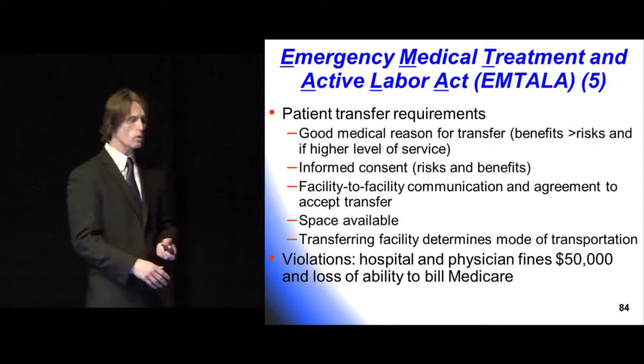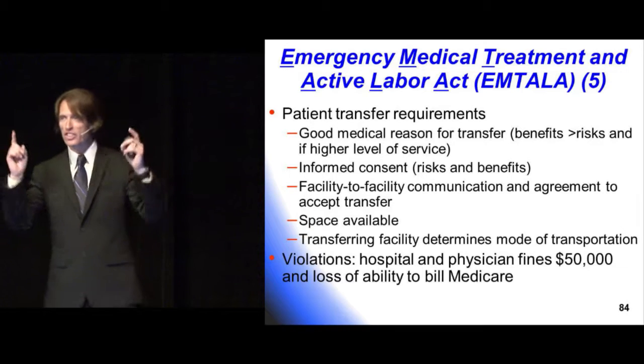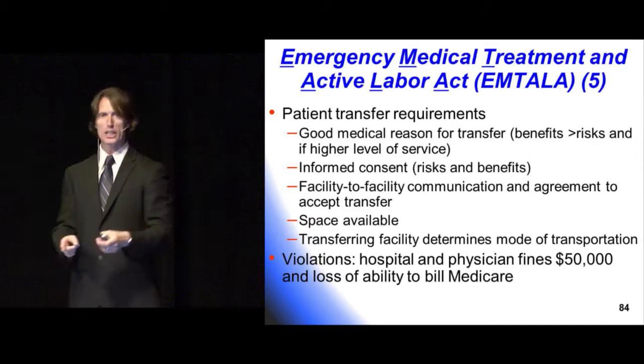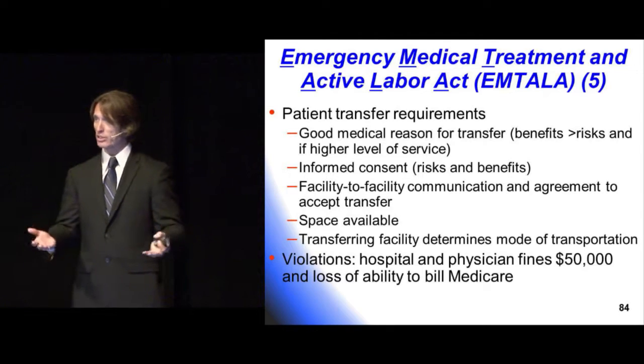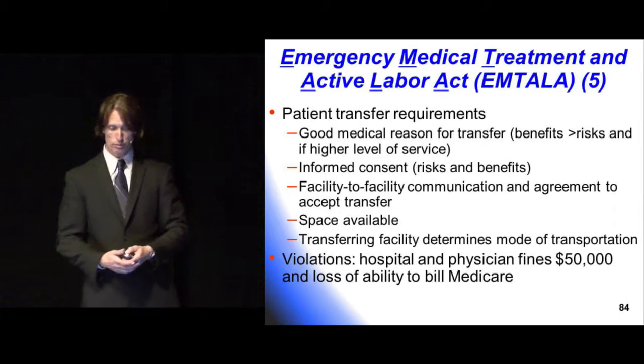Okay, so transfer requirements, you've got to have the benefits outweighing the risks, informed consent. You need facility-to-facility communication. It does not say anywhere in the EMTALA document that it has to be physician to physician. The facilities have to agree. And violations will not be covered under a professional liability policy like your medical malpractice policy, so be careful.